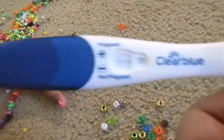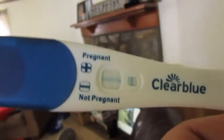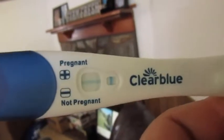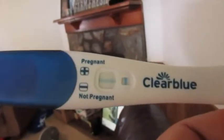Oh, maybe you're going to have one. But I'm going to take the other one in the box. Let's see if that one says the same thing, because again, I don't trust these blue dye tests. Last month when I took these Clearblue dye tests, I didn't see anything at all. So let's see what the other one says. Alright, second one, same box.